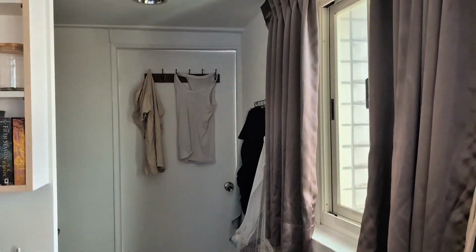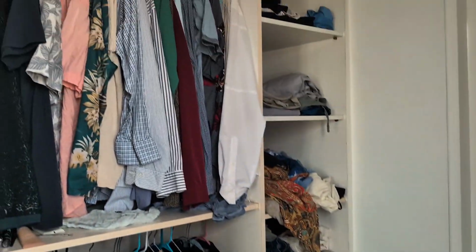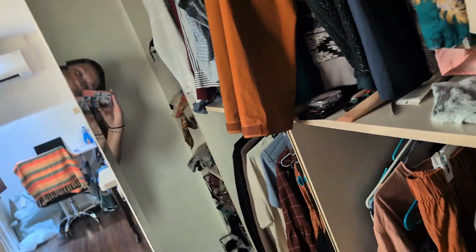And then this is the closet get ready area. Top's Charlie's, the bottom is mine. And there's a full-length mirror, which is great. And then what is this mysterious door?